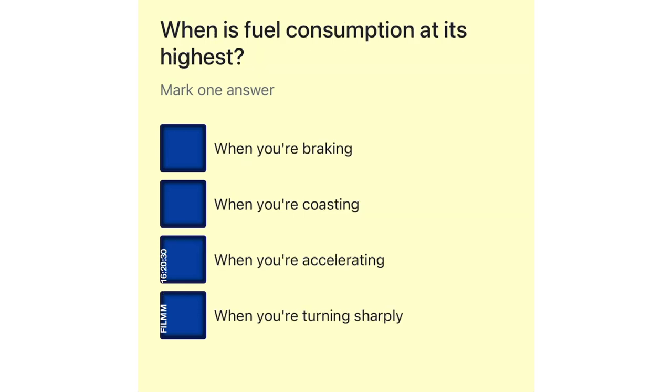When is fuel consumption at its highest? When you're braking. When you're coasting. When you're accelerating. When you're turning sharply.